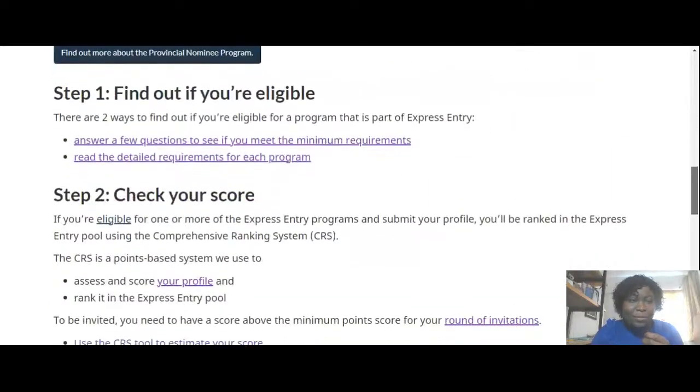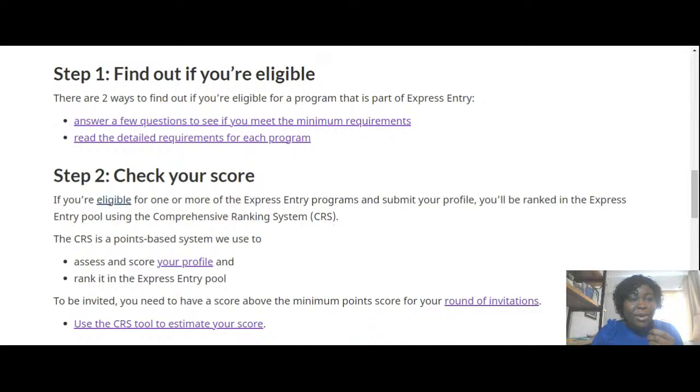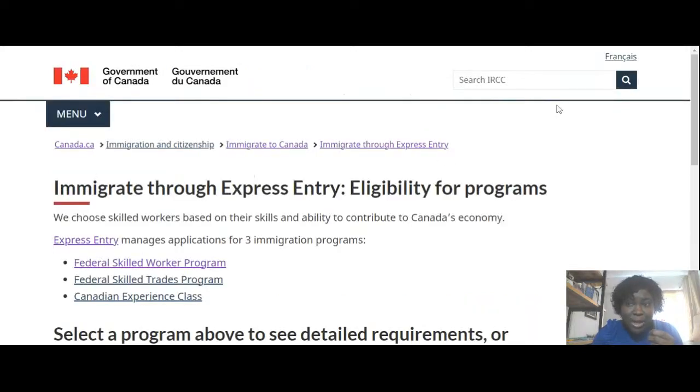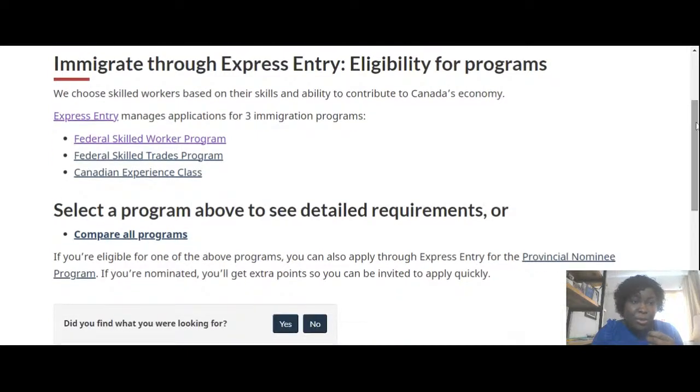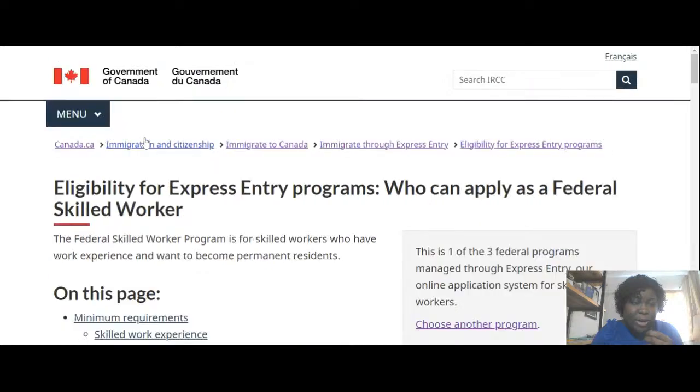Step one is for you to find out if you are eligible. You can do that by clicking this. There are two ways: you can answer a few questions, and then you can read the detailed requirements for each program. It will tell you there. The questions might take time, but you can also do that. I don't want this video to be too long. I know we are talking about the Federal Skilled Worker, so let's go for that.